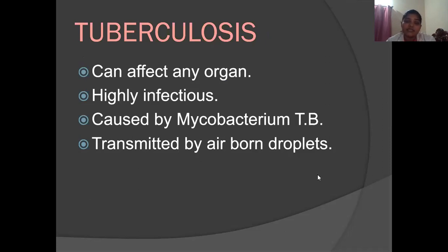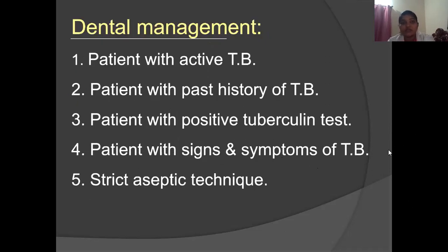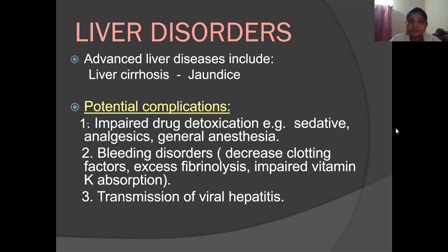What is tuberculosis? It is a bacterial disease which is caused by a mycobacterium. Tuberculosis is usually transmitted by airborne droplets, so it's a highly contagious and infectious disease. We usually manage patients under risk classification: patients with active tuberculosis, patients with past history of tuberculosis and a positive tuberculin test, and patients with signs and symptoms of tuberculosis. And we have to follow strict aseptic technique, that is by using double mask and double glove, and using personal protective equipment.